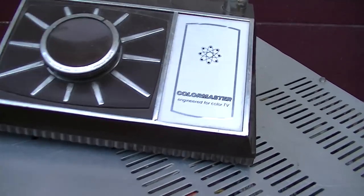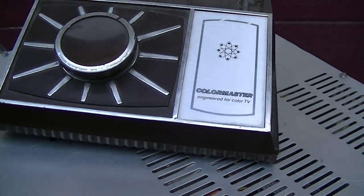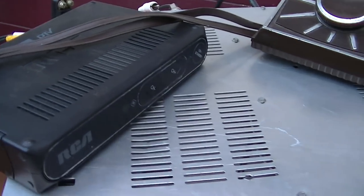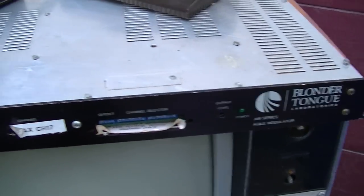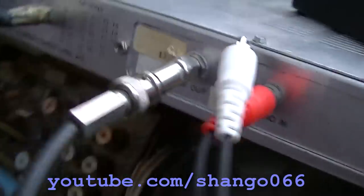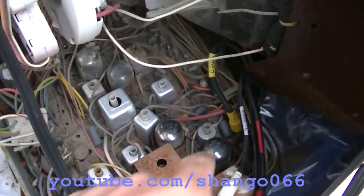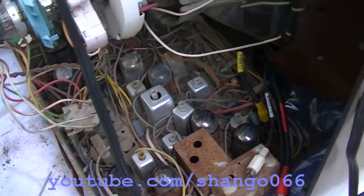Okay, we have our Color Master rabbit ears, engineered for color TV, as if the signal for color or black and white makes any difference. Into our pile of crap RCA DTV converter, then into the Blonder Tongue Laboratories Agile Modulator. And I'm using the IF output here on the BT modulator since the tuner in this TV is dead. And I'm going into the RCA. There is something wrong with that RCA. It's not making good contact.